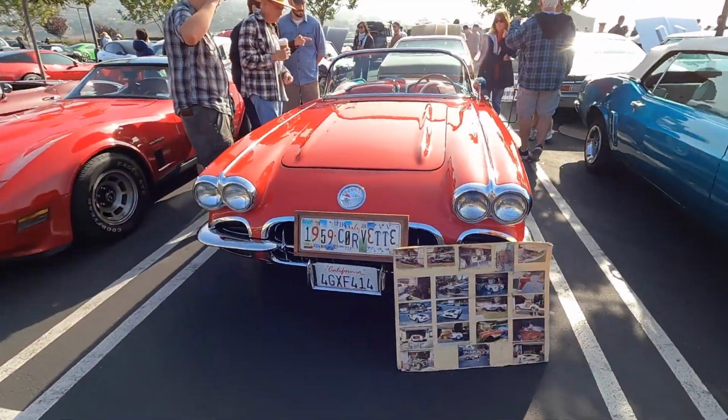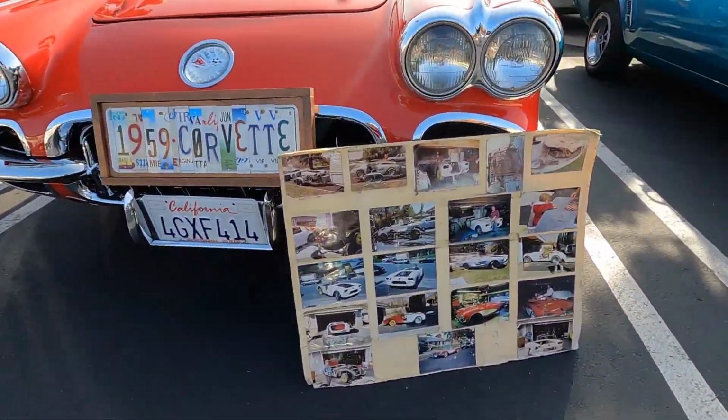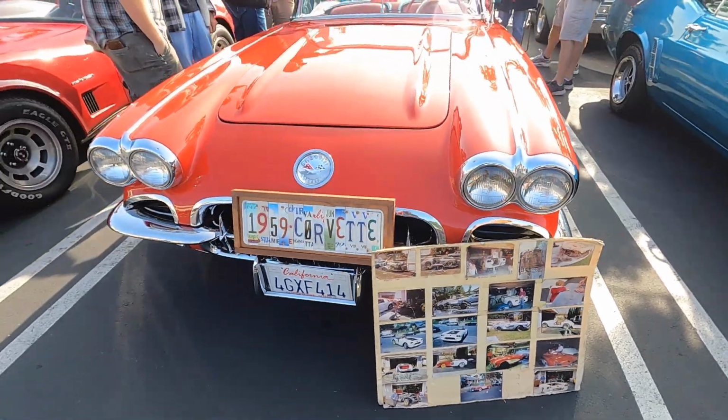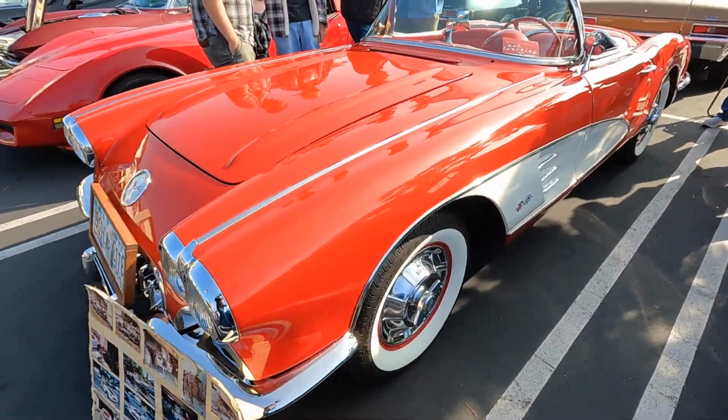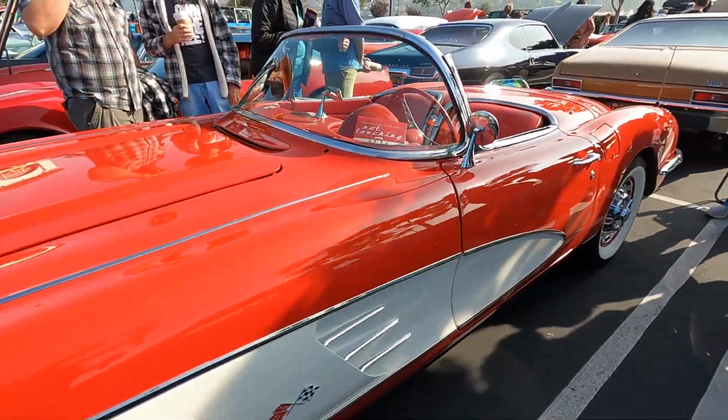Hey, check out this pretty '59 Corvette. Love it when people show all the photographs of the restoration. No mean feat either, doing a Corvette. They are fiberglass and a challenging car to work on.